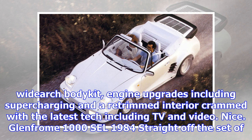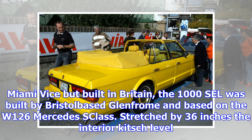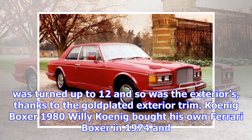Nice. Glenfrome 1000 Cell, 1984, straight off the set of Miami Vice but built in Britain. The 1000 Cell was built by Bristol-based Glenfrome and based on the W126 Mercedes S-Class. Stretched by 36 inches, the interior kitsch level was turned up to 12 and so was the exterior's, thanks to the gold-plated exterior trim.